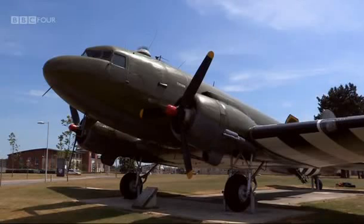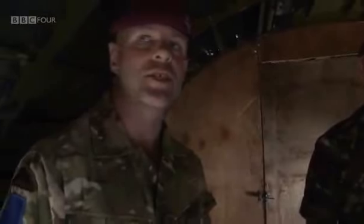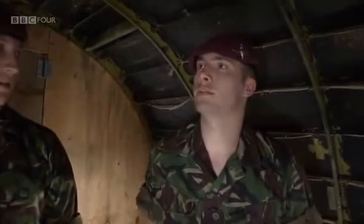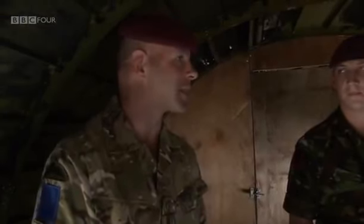We're now inside the fuselage of a Dakota aircraft, a very iconic aircraft used with the Airborne forces throughout the Second World War and right up until the mid-50s. How many paratroopers with all of their kit would you be able to fit onto a Dakota? In its present configuration, it would take about 28 men all up. Normally slightly less than that, but 28 maximum. How long would it actually take for the 28 blokes to get out of the plane? I would say about 20 seconds or less.